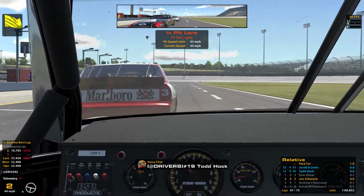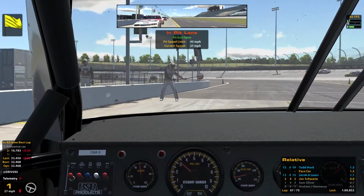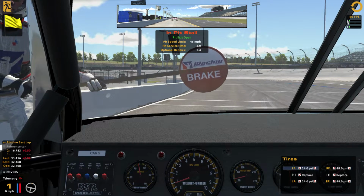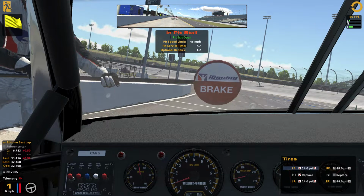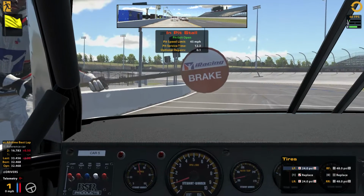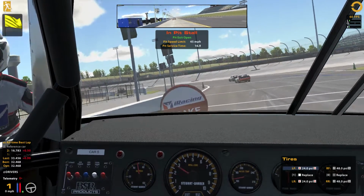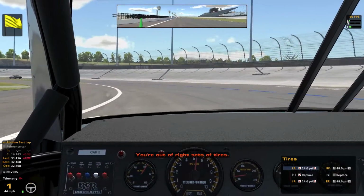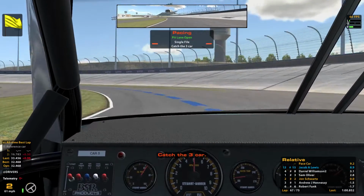Lucky dog outside. Move it, move it! You're out of right side tires. Line up, single file.